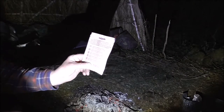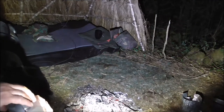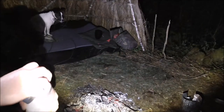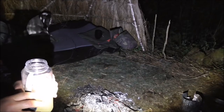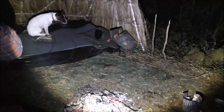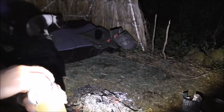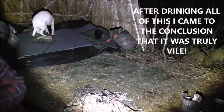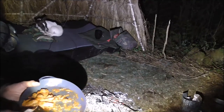For our drink, we have tutti frutti flavour beverage powder. Let's see how that goes. Smells a bit kind of sickly, sugary again. Tutti frutti. It's not too bad. Mild. Mild kind of fruity flavour, not too bad at all, quite acceptable. We'll get finished off with the main course. Not bad. Not bad when you're hungry outdoors.